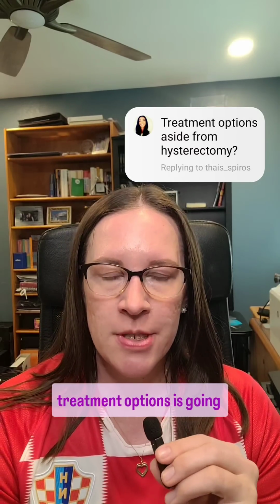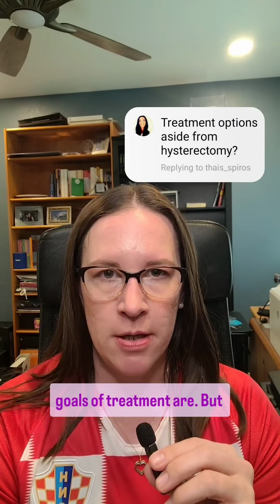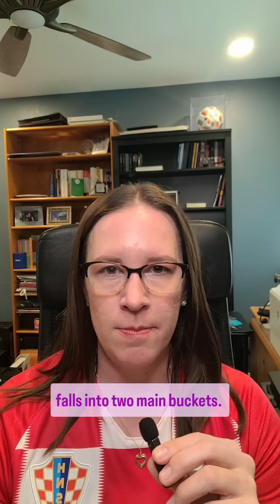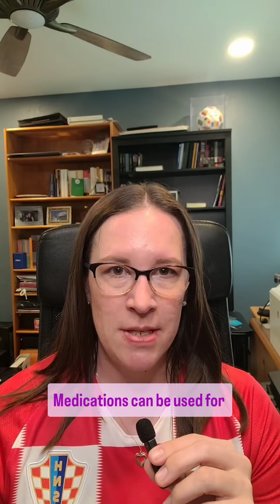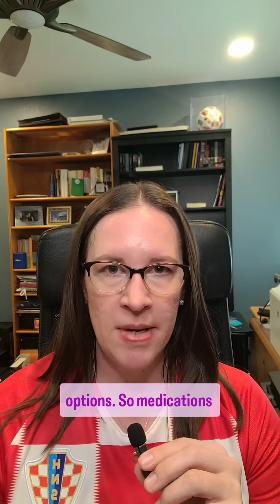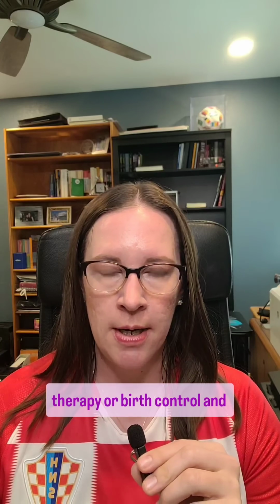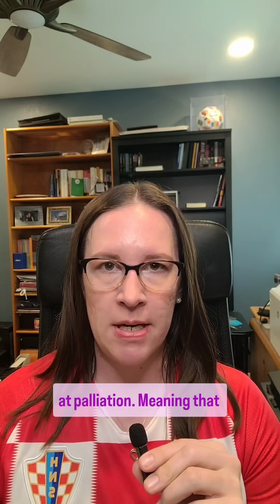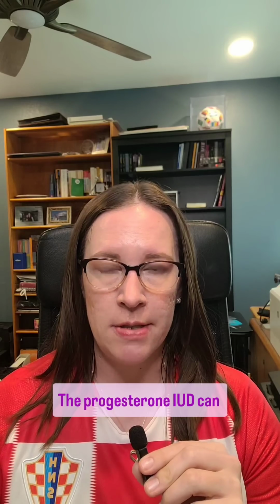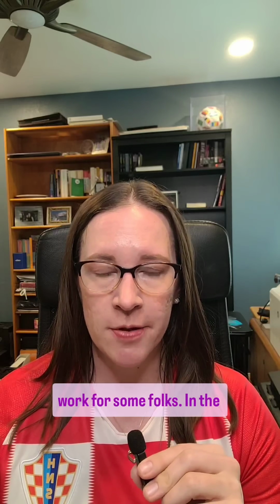So treatment options is going to depend a lot on what your goals of treatment are. But generally speaking, treatment for adenomyosis kind of falls into two main buckets. Medications can be used for palliation of symptoms, and then there are surgical options. So medications could be things like hormone therapy or birth control. And again, the aim is at palliation, meaning that it's really aimed towards symptom control. The progesterone IUD can sometimes be a great treatment option and may work for some folks.